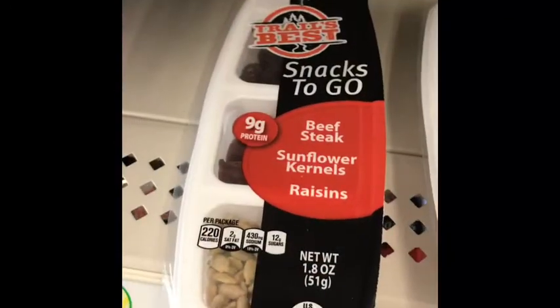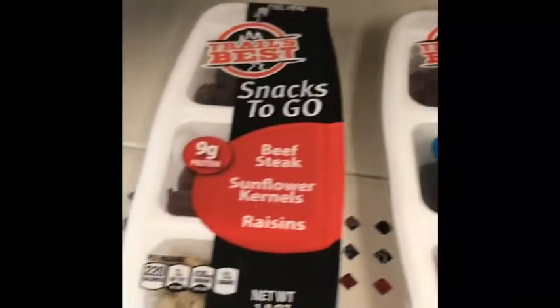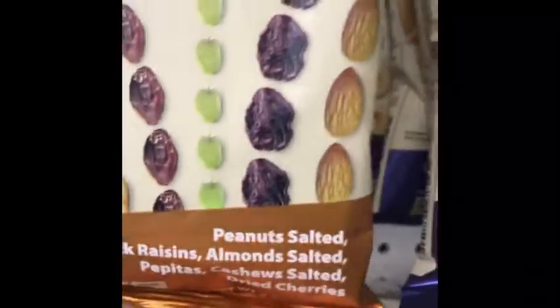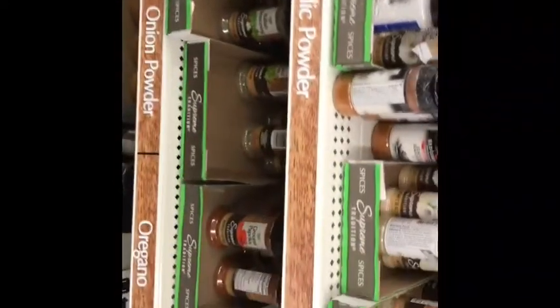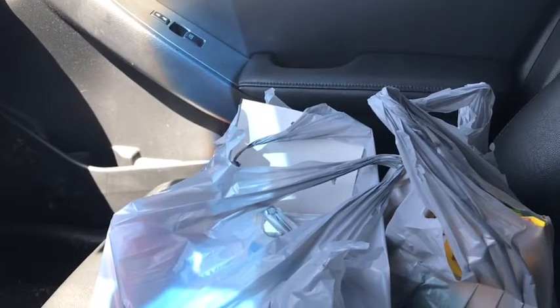Start eating like 6 small meals a day. These things might work when I'm out somewhere to have like a little small meal. These look really good too. Dollar Tree is a good place to get your spices. Spices are expensive.